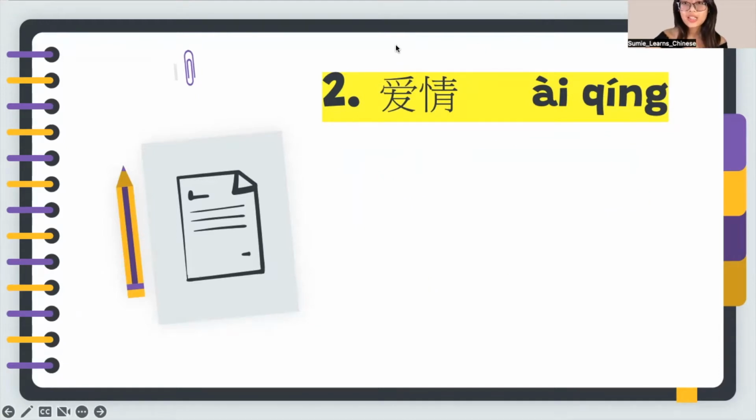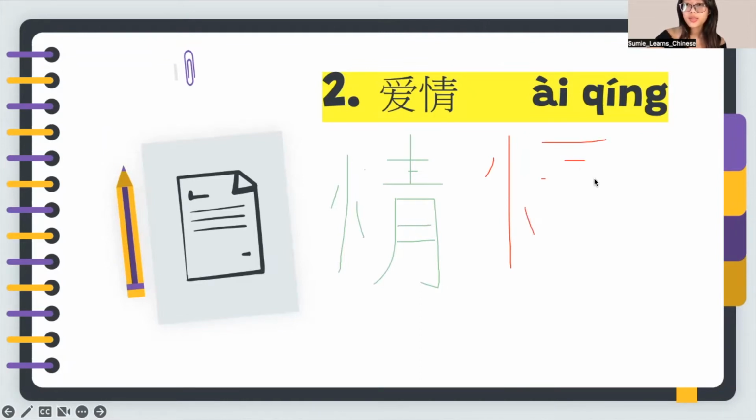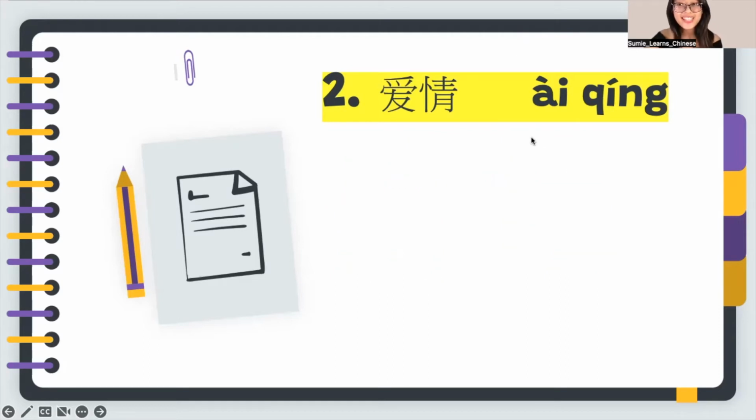Now, let's learn how to write 情. It has 11 strokes. This part actually shouldn't be that long, so it should be like this. Okay, one more time. 情. So do you know how to write 爱情?